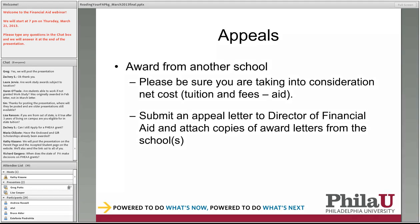There are also appeals where students may have different awards from other schools. So we do ask you, as you're comparing your awards from the other schools, to take into consideration the costs of the school. So a more expensive school will most likely give you more financial aid. Just as you compare, that is an important piece of information. If you do have awards from schools that are comparable in terms of cost, you can submit an appeal to me and attach copies of your award letters from the other schools. We will review them and respond to you and let you know if there is additional money available for you.